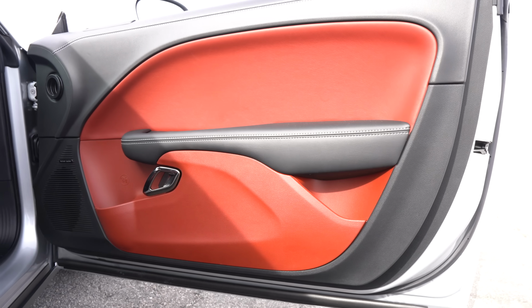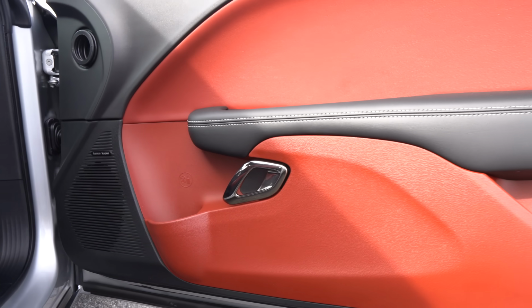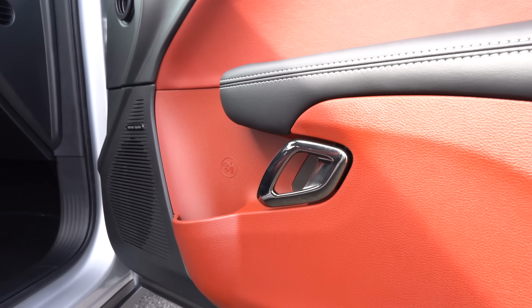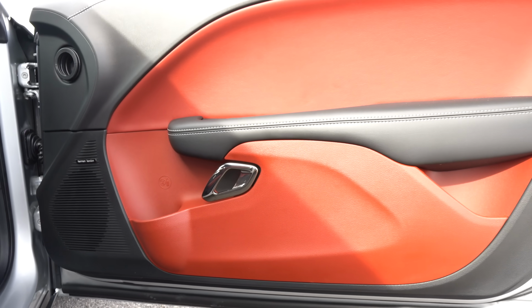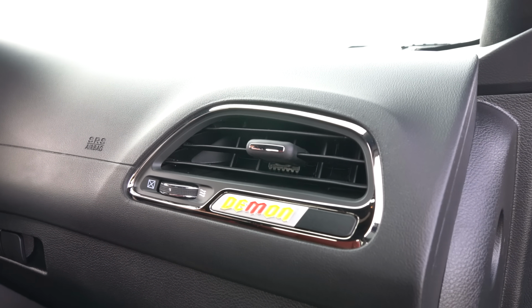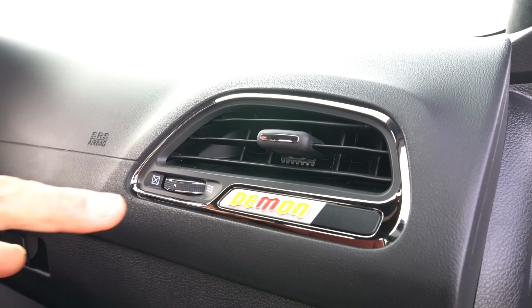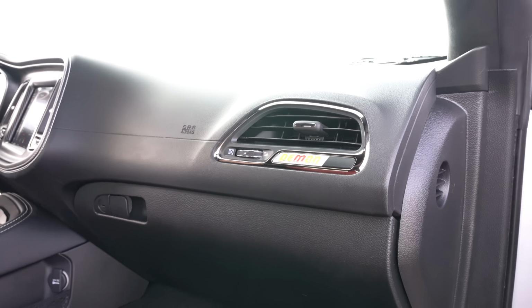You're gonna be beating a lot of cars at the track with a sub 9-second quarter mile cup holder and the Harman Kardon sound system. Sticking true to their form with badges, you do get the Demon badge by the AC vent. And what's nice is that your VIN number, the last four, will be in this section right here. Remember, this is a pre-production, does not have it, but yours will.